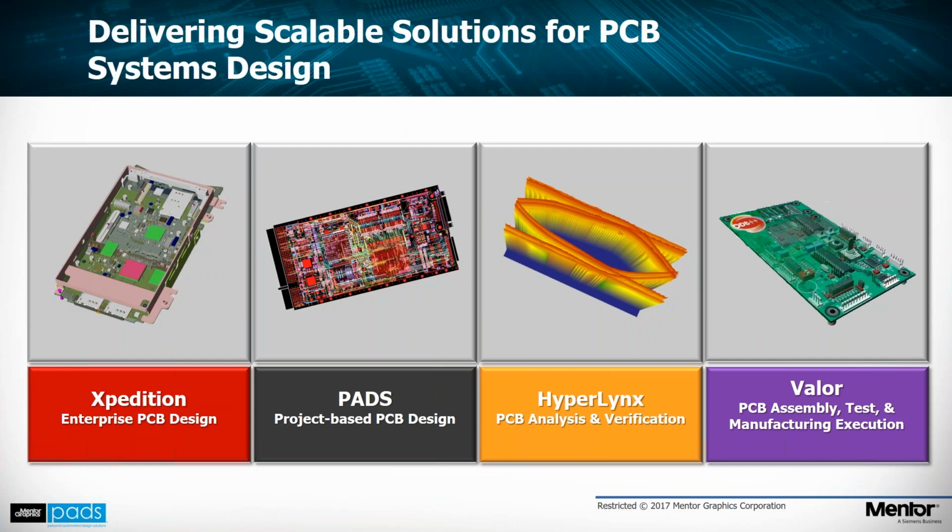So for actual schematic capture and board layout, we have Expedition PCB, which is our enterprise PCB design offering. It offers a lot of high-end routing and design capture capability, as well as a lot of data management wraparounds that can really help your enterprise system complete your designs very quickly.